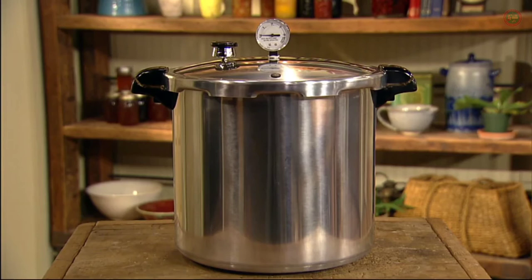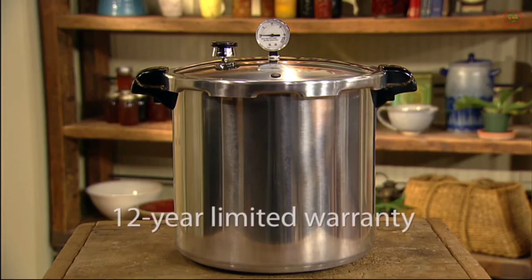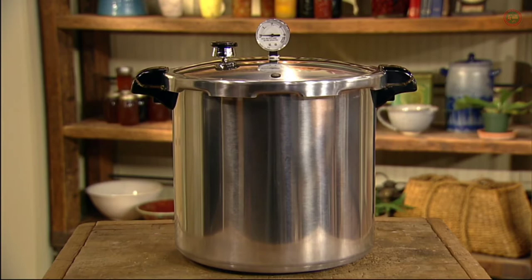Use it as a giant pressure cooker too. The canner is covered by a 12-year limited warranty and is easy to use.